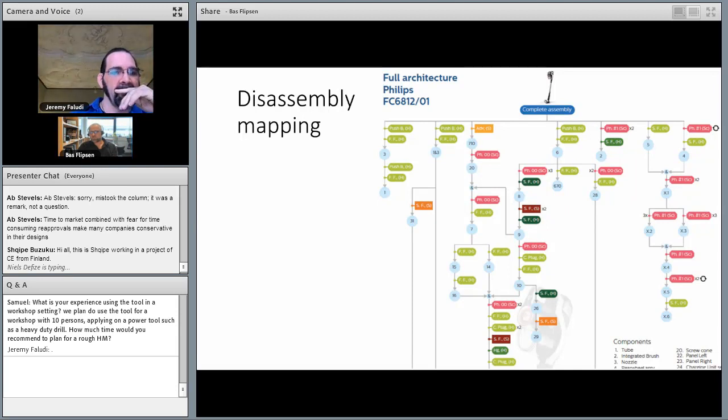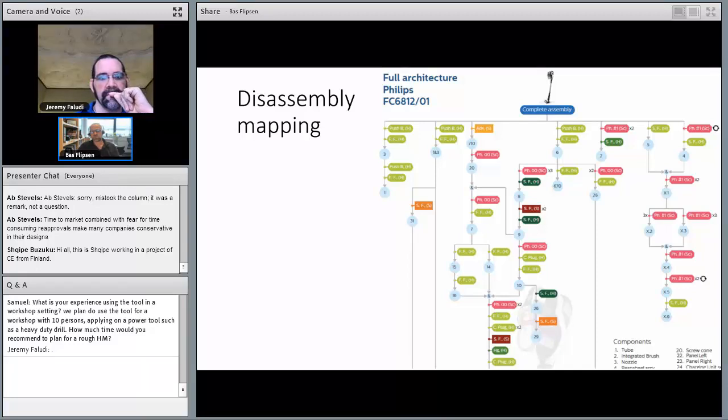I've got this one. This is a disassembly map of a vacuum cleaner, where it shows these are the parallel disassemblies you can make, and critical components are really way down. It takes you a long route to get there. So these are all activities involved. There's a high force involved over here. This is the PH00 screwdriver being used. Then we get to part 8, for instance.